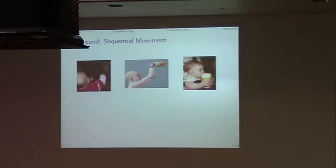Sequential movement is very important in our daily life. Let me take a toy example. If there's a coffee cup in front of you and you want to grasp the cup and drink some coffee, the order of the movement is you reach to the cup, grasp the cup, and then feed the coffee into your mouth, right? Even a little baby can do these things, but sometimes if you mess up the order, something will happen. I did exactly the same thing and broke my laptop.